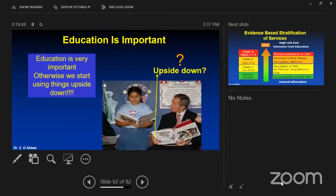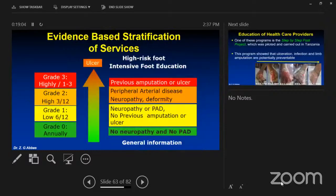And it is also important who is educating whom, because if an educator starts giving the wrong information, holding a book upside down, then the information further out will not go down well. Otherwise, we have to start using our things upside down.